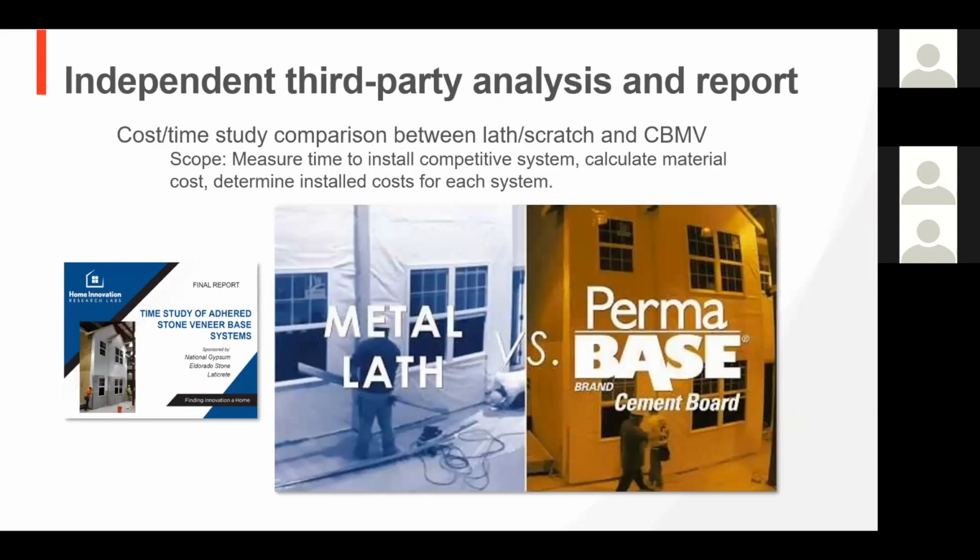So we did a study, boy, 4 or 5 years back by now, maybe a little bit more than that, in January in the Maryland, DC market. And what we did is we hired the Home Innovation Research Lab to monitor, watch, and take notes on how long it took a mason to do their traditional masonry veneer on one side of a house and how long it took them to do the cement board masonry veneer on the other side of the house.